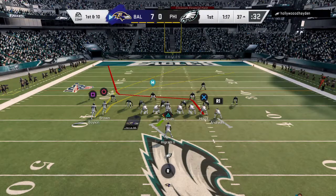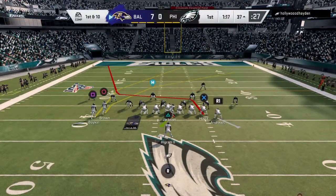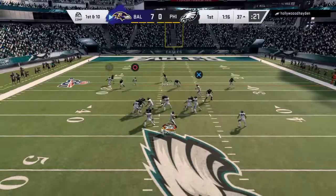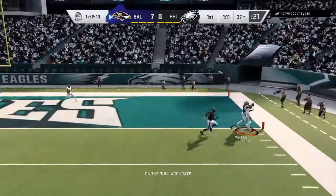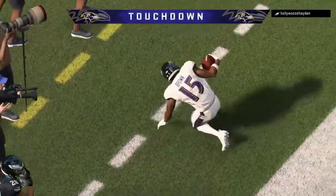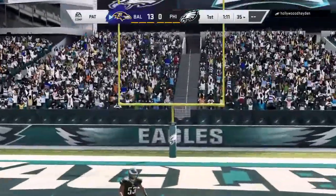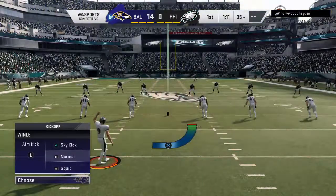Line of scrimmage, the 37 on 1st and 10. Throwing is Jackson. Escaping the pressure right. Towards the end zone for... And he'll take it into the end zone for a Ravens touchdown. Marquise Brown, 37 yards. As the Ravens push further out in front. Tucker with the extra point. And it's now 14-0.